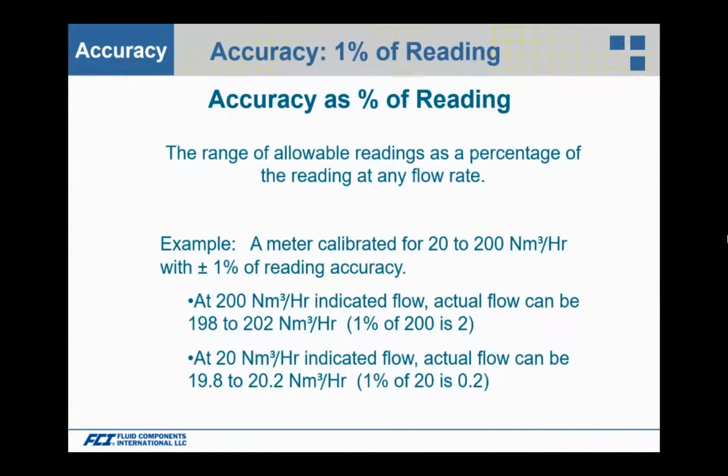And then if we look at accuracy as a percent of reading, I'm going to speak a little bit on percent of reading, and then a little bit on percent of full scale. Because when we're measuring gases, typically we say something like 1% of reading, 0.5% of full scale. So let's take a look at what those both mean.